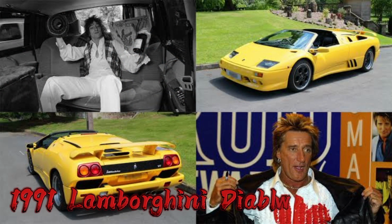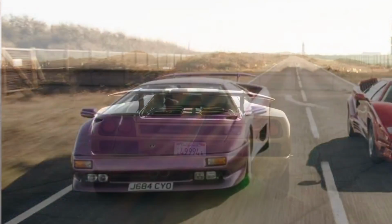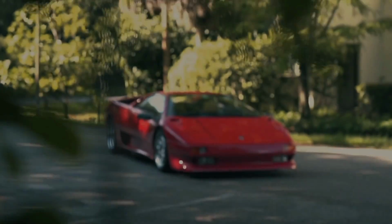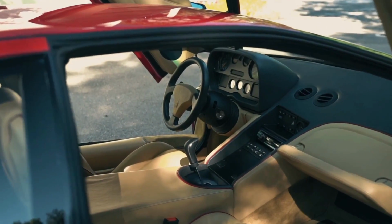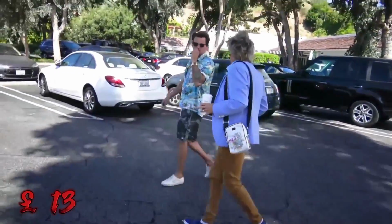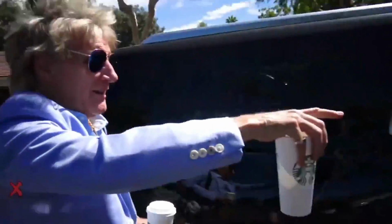1991 Lamborghini Diablo. After 17 years, Lamborghini finally decided to replace the Countach with the Lamborghini Diablo. Named the Devil after a famous ferocious fighting bull and styled by Marcello Gandini, who had also designed the Miura and Countach, it featured a rear-wheel drive 5.7-liter V12 mid-mounted engine that made it the first Lambo to break the 200-mile-per-hour top speed barrier. Now, you may be unsurprised to hear that Stewart had paid $150,000 for the car and picked it up from Portman Lamborghini in 1991, shortly after finishing his album, Vagabond Heart.